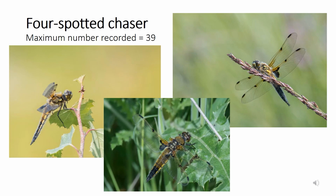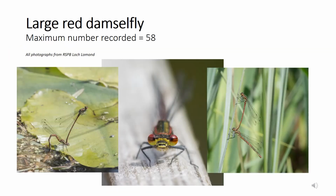And the most abundant Odonata species at Flanders is the large red damselfly, with 58 recorded in a survey last year. If you visit at the end of May or the start of June on a sunny, warm, calm day, you'll have absolutely no difficulty seeing them sitting on the boardwalk.